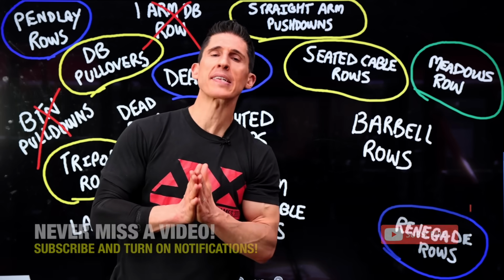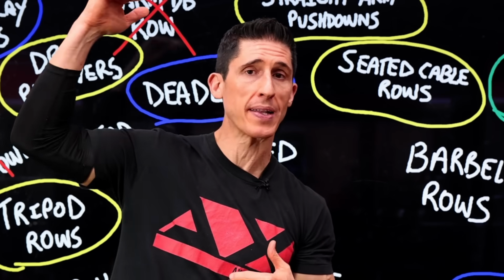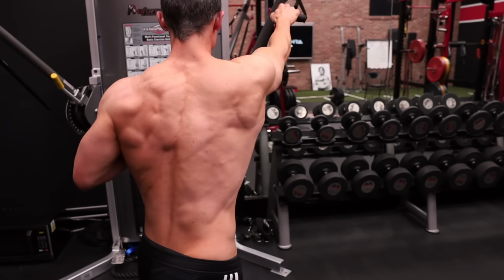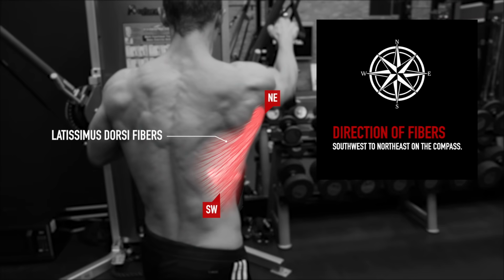Continuing now in the almost best category, we actually have probably my favorite exercise of all time when it comes to back exercises. It's just not ranking all the way at the top because it requires a machine that not everybody has. We're talking about the one-arm high cable row. But once again, the wraparound capability of the lats is built into this exercise, not to mention the ability to stretch out the origin and insertion of the lat to their maximum.